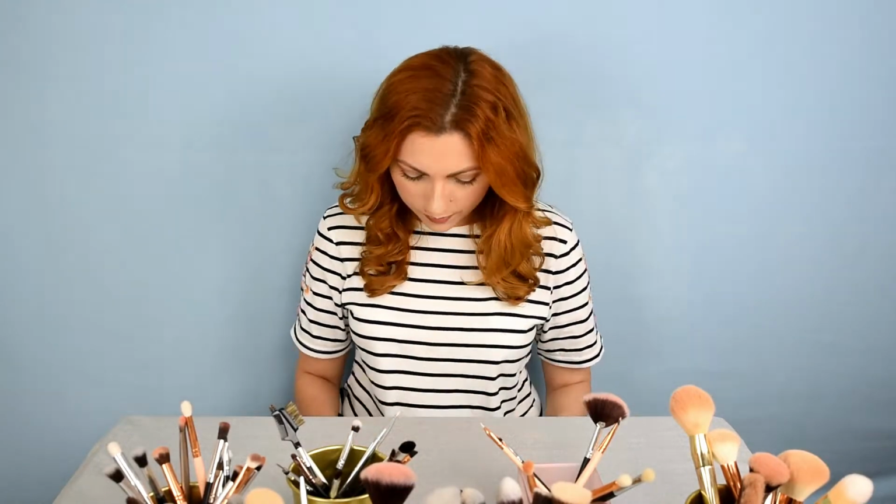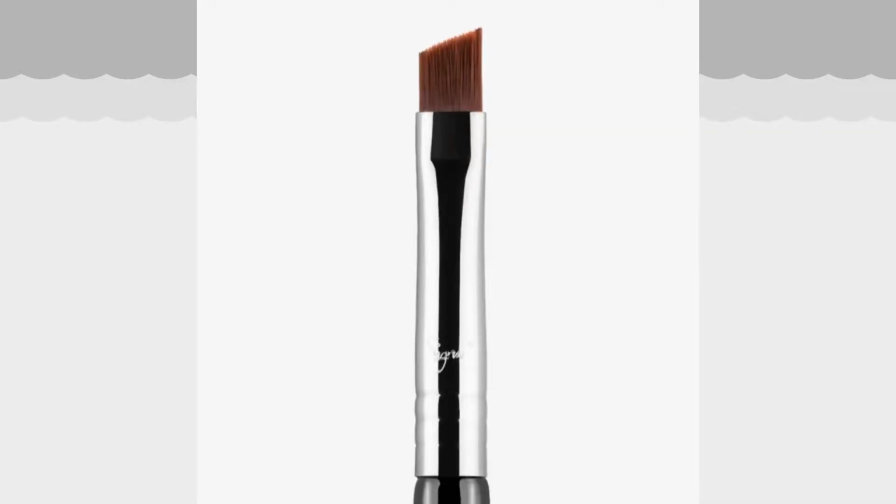Of course, for the eye makeup, you can use eyeliner, and for the eyeliner, we know that there is pencil eyeliner, or you can use cream eyeliner, and for that you need a brush. There are quite a few types of brushes for the eyeliner. There's an angle eyeliner brush. This brush is small with very short, very dense bristles cut into a diagonal.